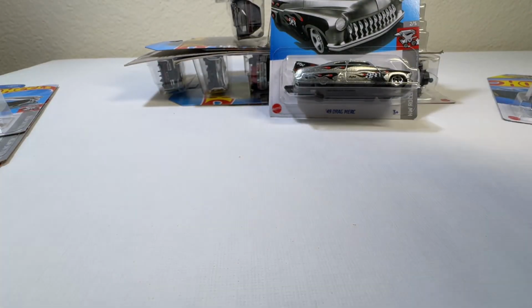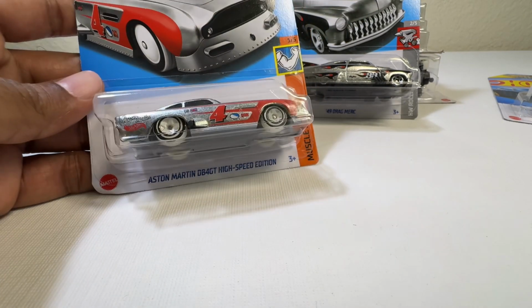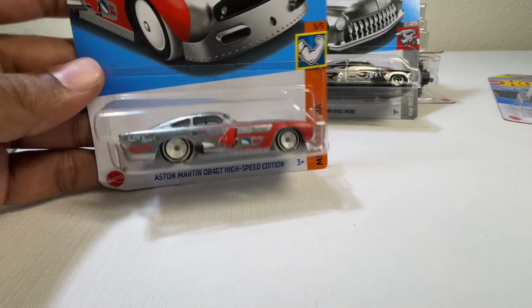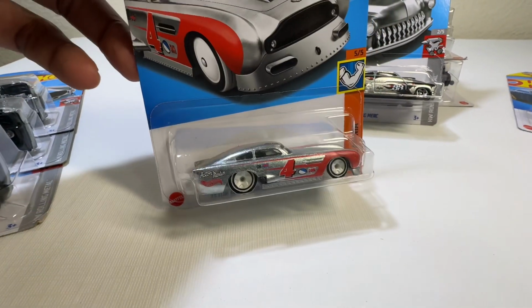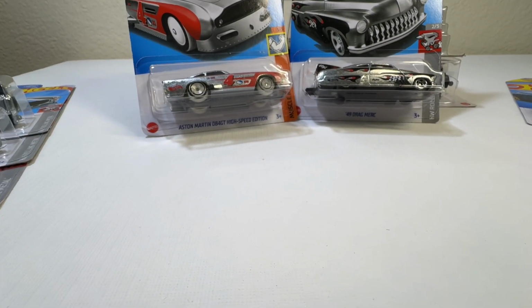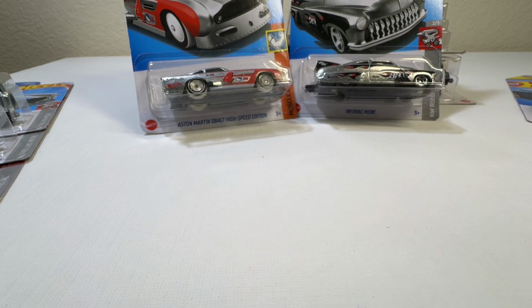And a special mention would be this new model for 2024, which is the Aston Martin DB4GT High-Speed Edition. As you can see, it is also a super cool bare metal version. So I wanted to open this along with the other ZAMACs. I may not put them into the same storage, but I definitely wanted to call out that it's made its debut as an unofficial ZAMAC, right? So without further delay, let's dive right into the models.